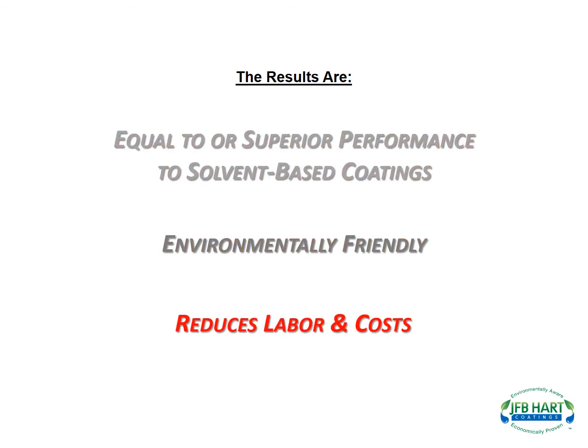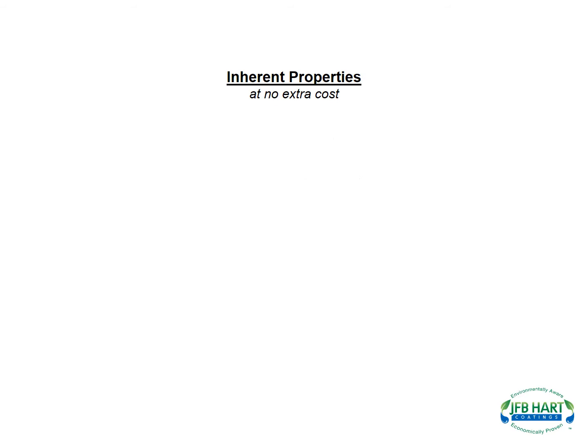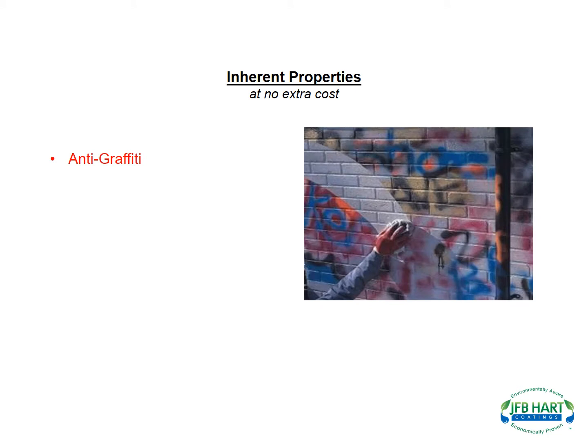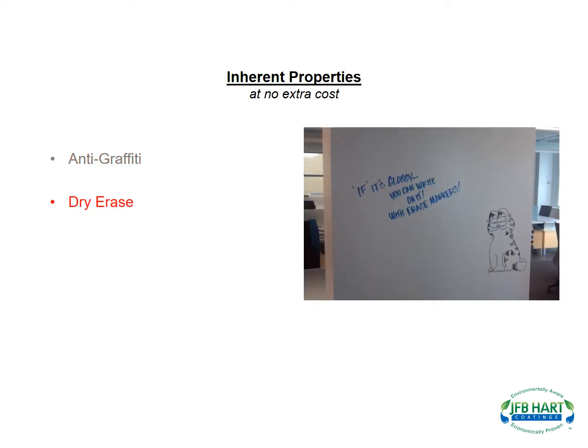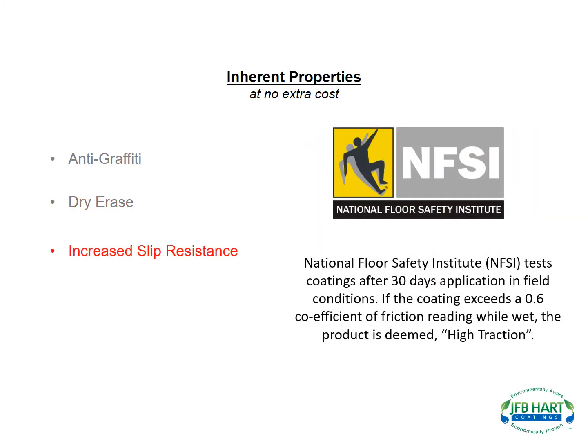These products have a few significant inherent properties including anti-graffiti. Paint, spray paint, Sharpie markers, and other graffiti can all be removed without damaging the coating. Dry erase. These products can turn complete walls into dry erase boards without ghosting or shadowing. Increased slip resistance. The products are certified by the National Floor Safety Institute as high traction, which means the coefficient of friction exceeds 0.6 while wet.